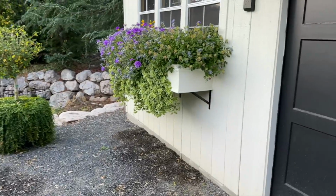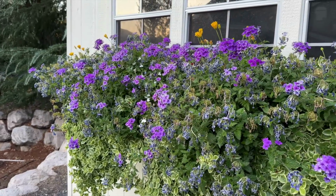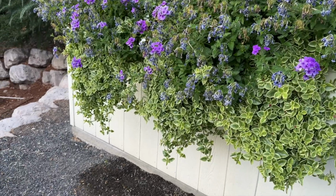It's taking a long time this year. I've just let this go. Still hanging on. Probably sometime soon I need to come here and take everything out. But look at that mizu. I've cut it back three times.